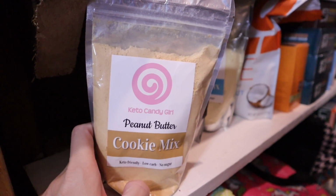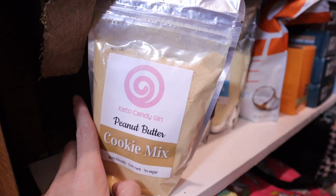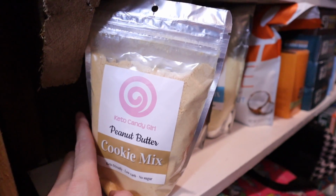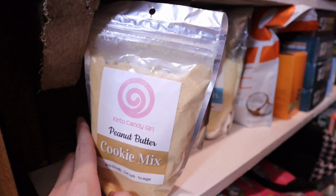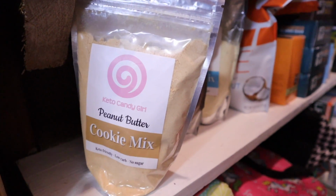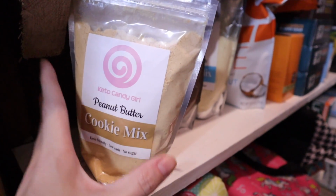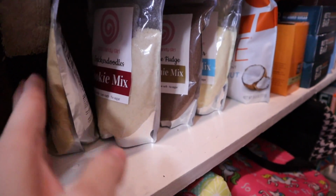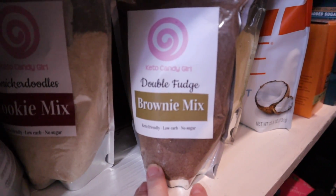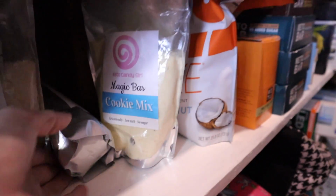We've already ate the lemon, so it's not here, and the chocolate chip one, I made a chocolate chip cookie cake out of it. I'm already ordering more because for the girls' birthdays and Preston's birthday, I'm going to be making that cookie cake instead of ordering a cake or ordering a cookie from Great American Cookie Company. But these are better. So what I have left to show you guys is the peanut butter, the Snickerdoodle cookie mix, also the double fudge brownie mix, and the magic bar cookie mix.